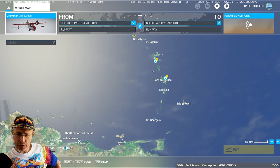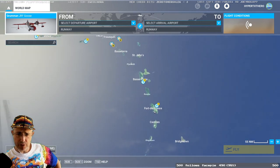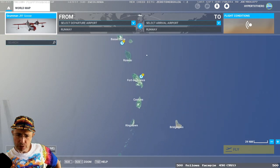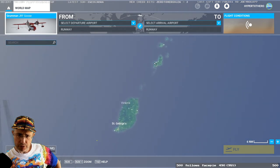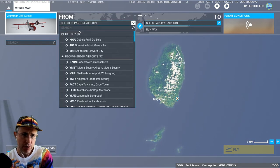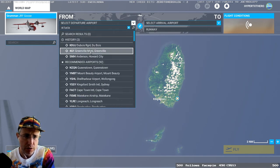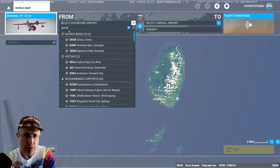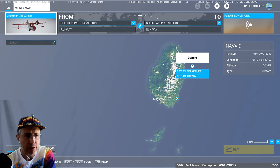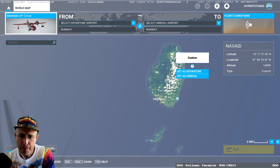Should we fly to where my dad used to live, for a couple of years of his life? I've never been to this place, but my dad did live in, what was it called? Around here, I think. St. Lucia. Is this St. Lucia? Wow. Grenadines. Let's look at where is St. Lucia? St. Lucia Island. Yes, I think I was right. Vieux Fort. That's right. Look at the Google map.